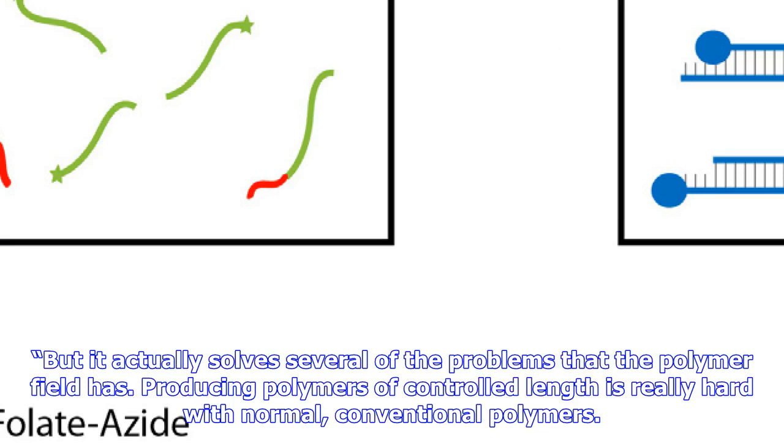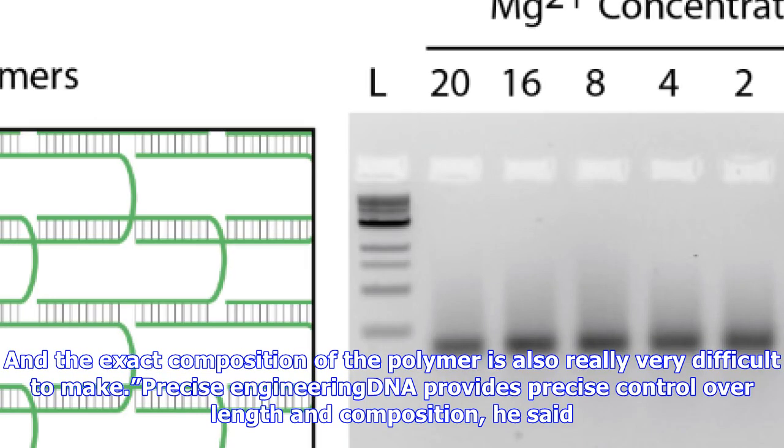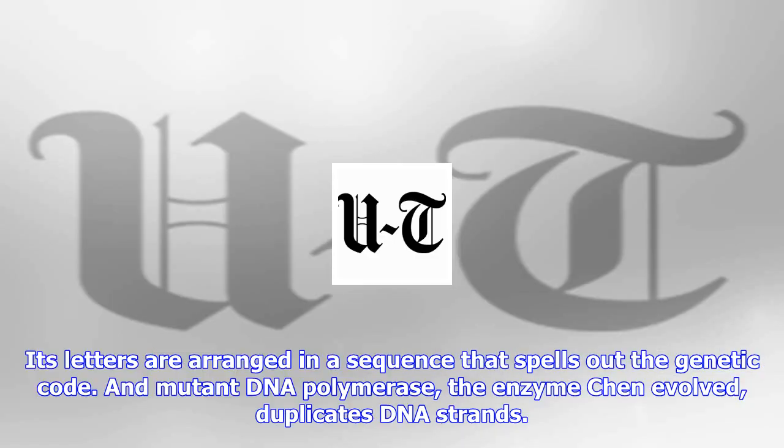Its letters are arranged in a sequence that spells out the genetic code. And mutant DNA polymerase, the enzyme Chen evolved, duplicates DNA strands. That control provides the ability to arrange the DNA letters, or nucleotides, in exactly specified locations, and to create three-dimensional structures at a molecular scale, useful for creating nanomaterials.